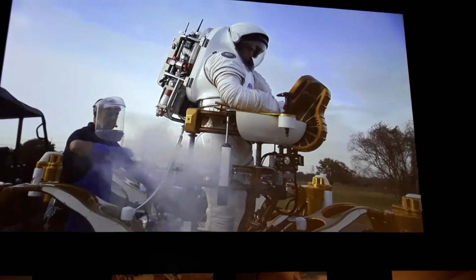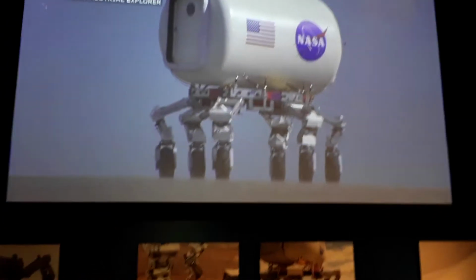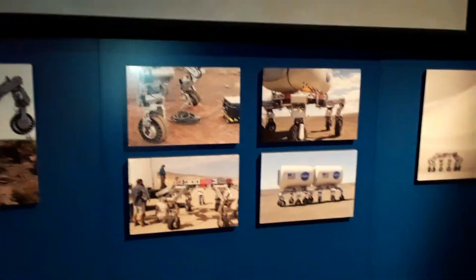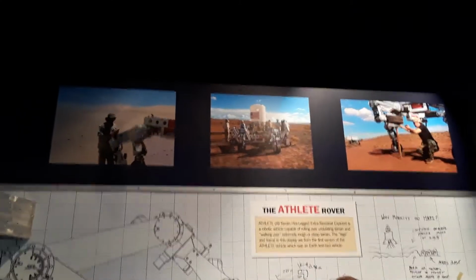So this is just some of the vehicles that they are building and testing. This is what the size actually is like for one of these leg units for this rover thingy. You can see what it looks like with the scale to the humans.